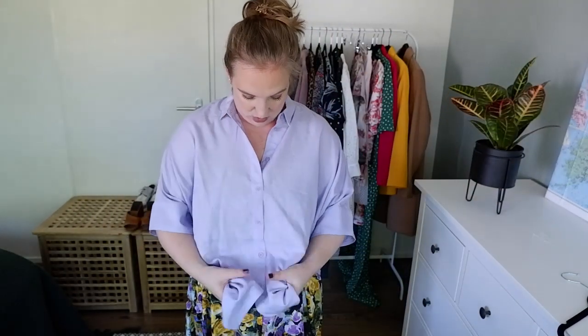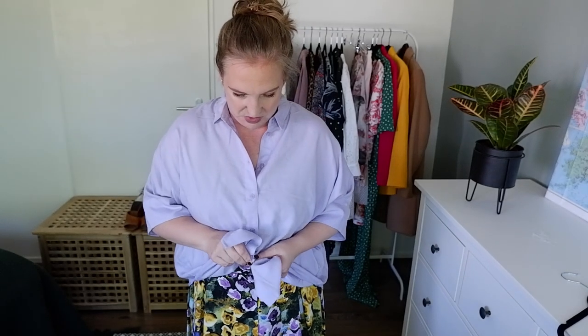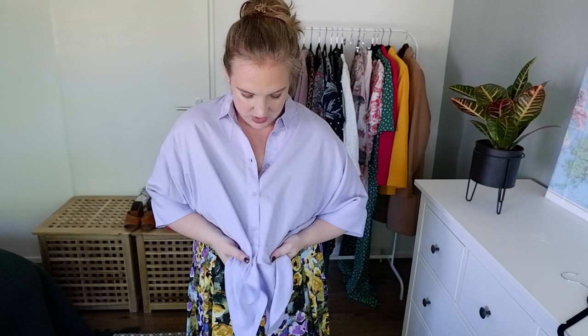Because what you can then do, if I'd want to, you could tuck it if you'd like. What you could also do, if you unbutton one or two buttons at the bottom, you can gather it and tie it around your waist like this. And I think that that is an outfit.